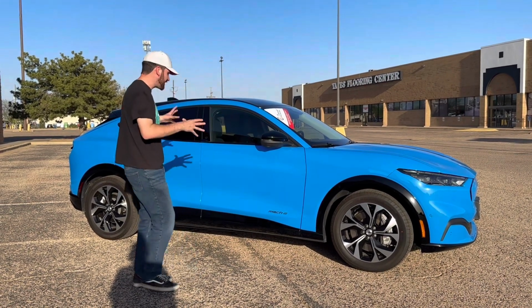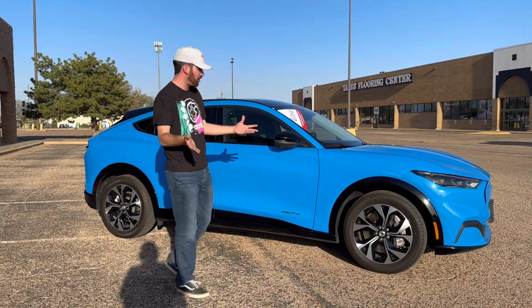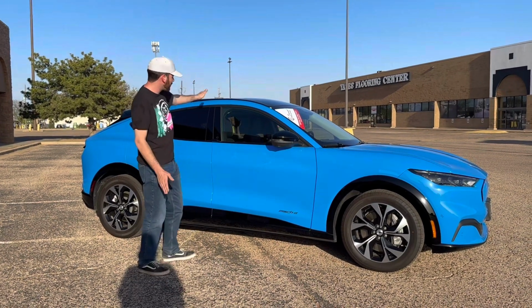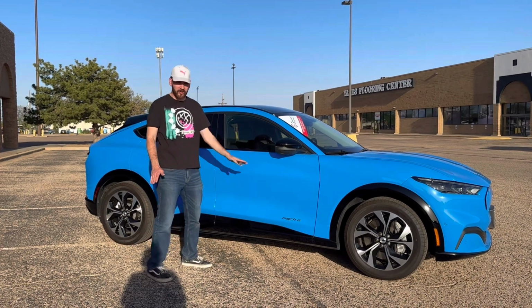Another really cool thing is that you could get this car in any of the generic Ford colors, and they always have this black outlining on the bottom, and then the roof looks black even though it's completely glass, and then you got the mirrors that are black. That's how all of them come.